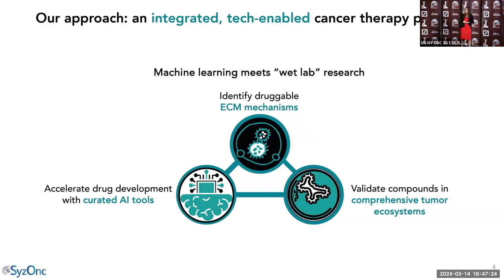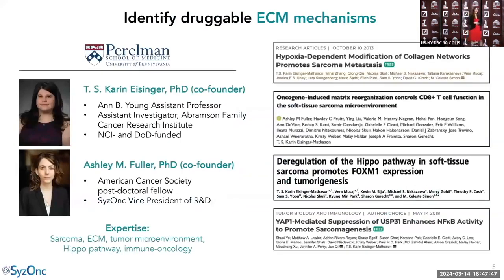My co-founders at Penn School of Medicine identified druggable ECM mechanisms. Myself, my expertise in AI tools is accelerating drug development by identifying compounds faster and cheaper. And that just makes predictions of which compounds might work. Then my collaborators, my co-founders, will validate compounds in their comprehensive tumor ecosystems. I'll really quickly look at these three pillars of our strategy.